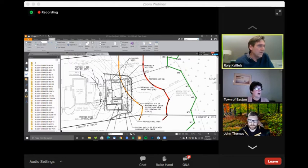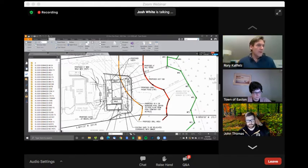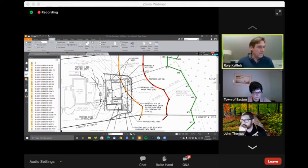The area between the markers and the wetland will be maintained as a no disturb zone as a perpetual condition. Pool operation and management, we expect that the pool filtration will avoid harsh chemicals, preferably UV or salt water filters. It's a salt water filter. Okay, great. And we also prohibit any discharge into the wetlands from the pool.